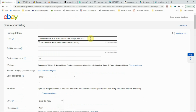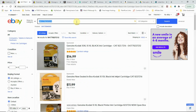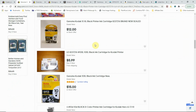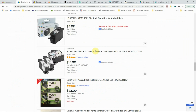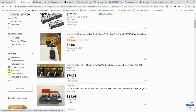10XL black printer ink cartridge, lot of 2. So then what I am going to do, even though I ain't really changed much, I'm going to copy that, then put my title back into the search bar just to double check it and see what comes up with my title. Of course it's going to be a little mixed because I ain't doing the UPC, which would only bring up everything associated with that UPC. And then let me see what the sold listings say.